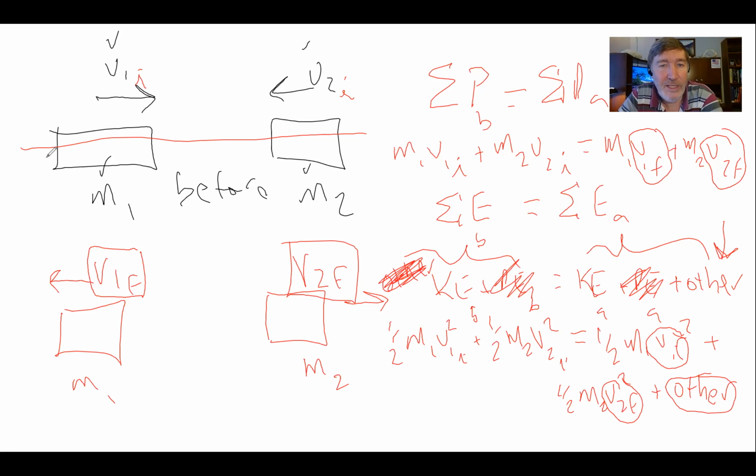So we now have 3 unknowns and only 2 equations. Okay, so it looks hopeless. Well, the way that we're going to do this in the homework tonight is that they'll have to tell you one of these. So maybe what they'll do is they'll tell you what V1 final is and ask you to calculate V2 final and other. Or maybe what they'll do is they'll tell you what other is. Okay, and that one's probably the more likely.